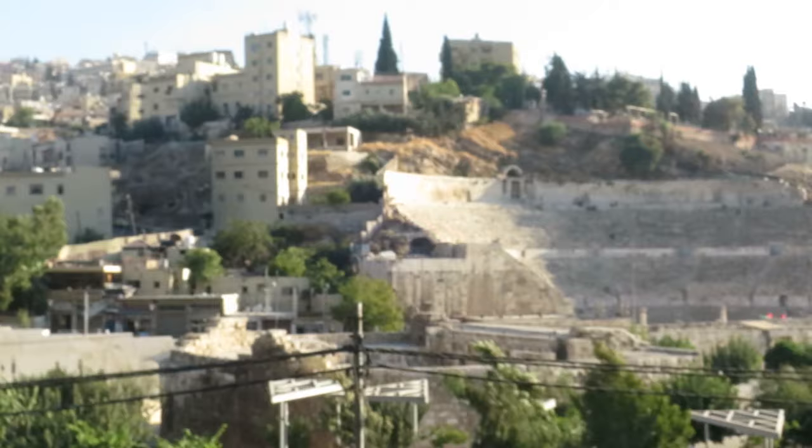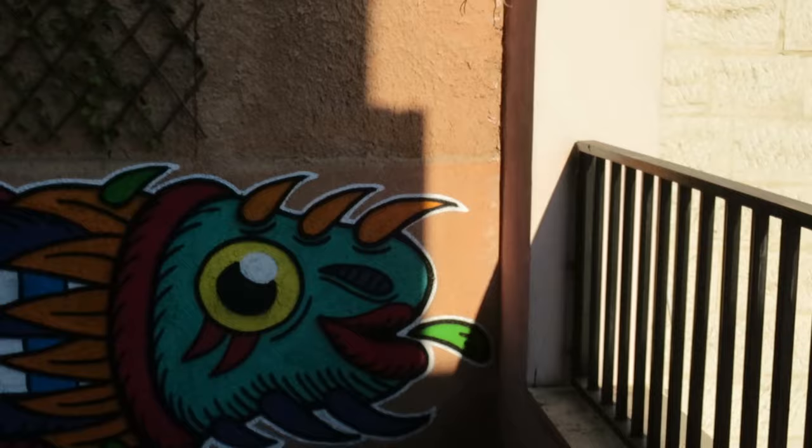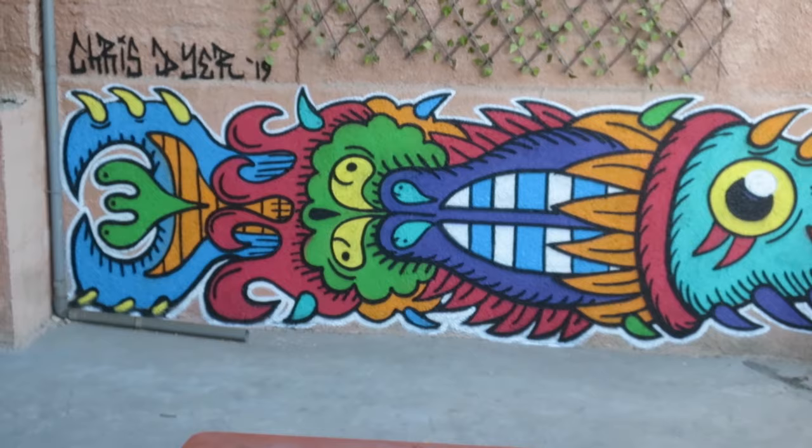This is a vacation, and I won't be doing too much art out here, but at least I had to leave one fish bomb out here at the hotel I'm staying at. Boom. Simple but fun.